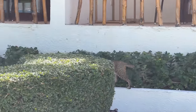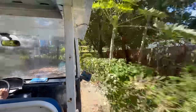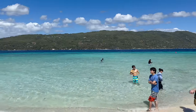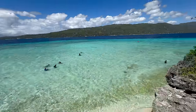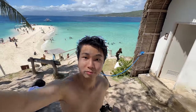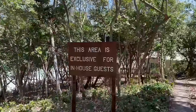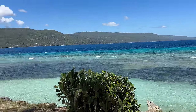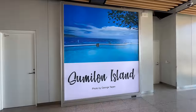We're not doing breakfast today. Our first activity is to do snorkeling. Remember this swimming pool? It's from the poster at the airport.